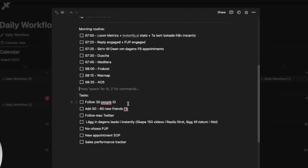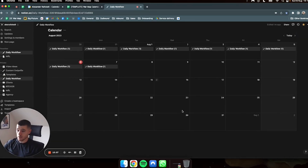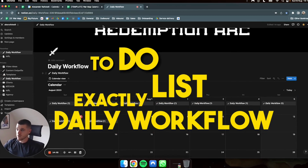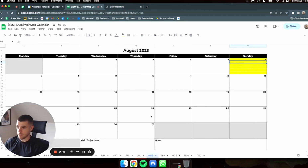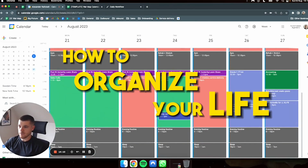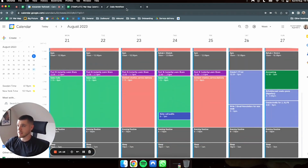And here I have tasks that I do every day. These are just everyday ones, but things that come up, I just add into the task section for that day. And it's more of a to-do list compared to the warm-up. But yeah, that's basically it. This is more of a to-do list, the daily workflow, more higher level, but still you can put in stuff for every day, and organize your life and make sure you keep it organized, when you should do stuff and things like that.